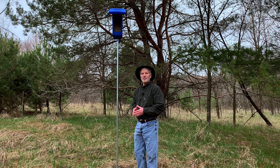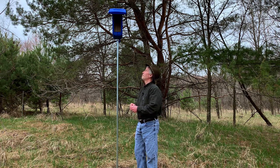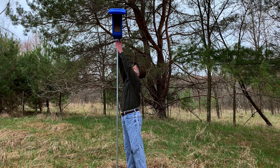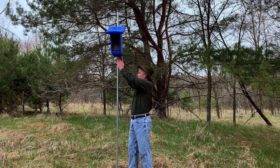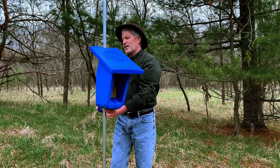The birds will be back soon from their winter migration, and I'm getting their nest boxes ready for habitation today. This is one of my patent-pending nest box prototypes. I call it the Star Prairie Nest Box.